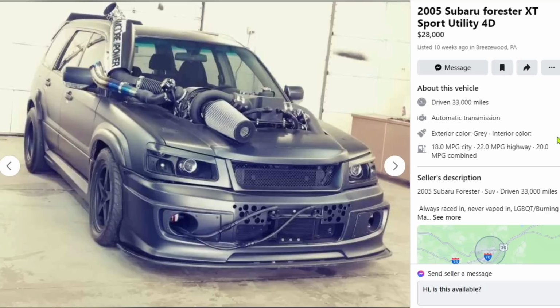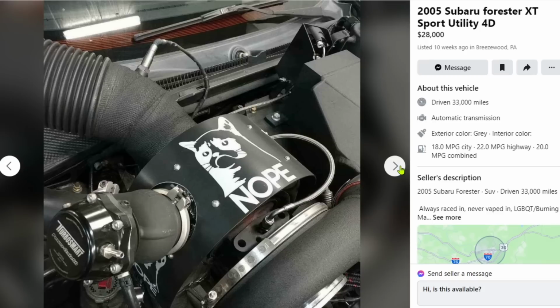Next car. This is insane. I guarantee this might be my thumbnail, and people are going to be like, that's not real, there's no way. People are going to look past this video because they're going to think I AI edited some shit. 2005 Subaru Forester XL or XT Sport. Who cares? He wants 28 grand for this freak of nature. What the fuck is this thing?